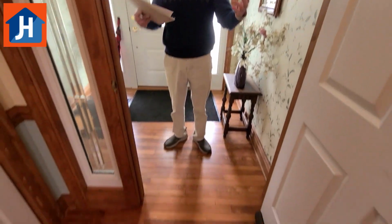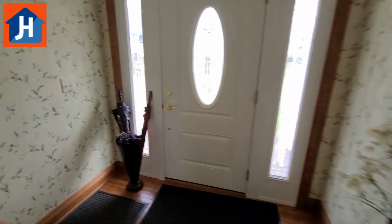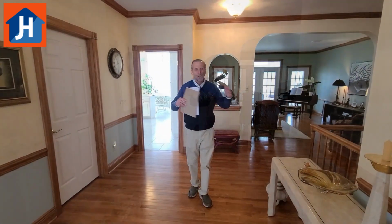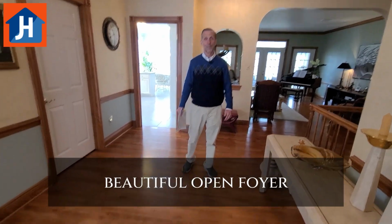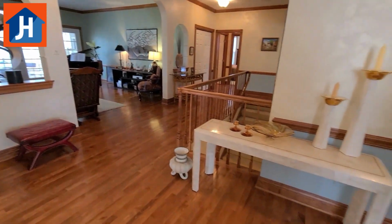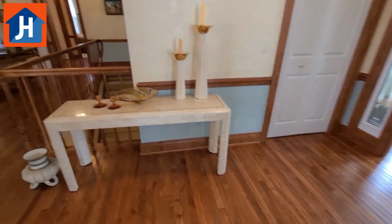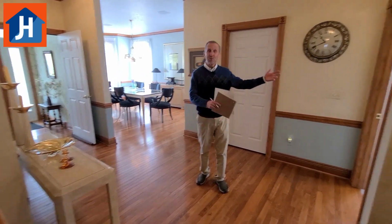So we're coming into this real nice foyer at 14 Longfellow Drive. One of the things I love about this house is great flooring everywhere. Nice carpets, hardwood floors, ceramic tile. You've got this real nice big open area. So if you're gonna entertain here, what a great place to greet your guests. You can either go to your left into the formal dining room, or you can walk straight into the kitchen.